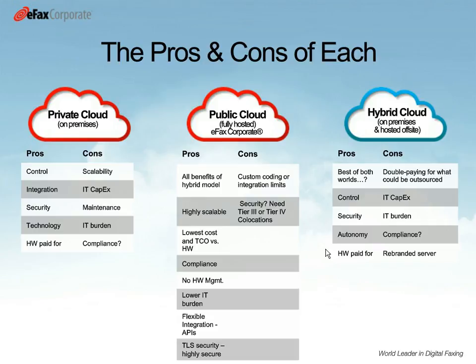But on the flip side, what about compliance? What about, are you double paying for something that could be managed through one provider? That could be a definite con for the hybrid model. Is this really a rebranded server that's marketed to meet the means of hybrid cloud when it's really just you manage the server still with the failover to the cloud?